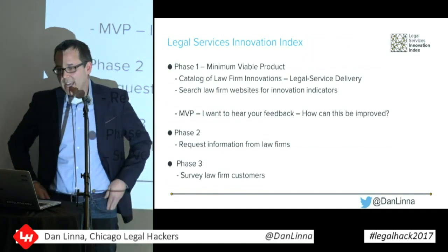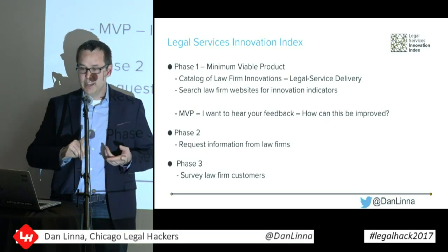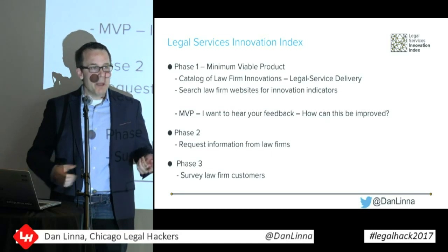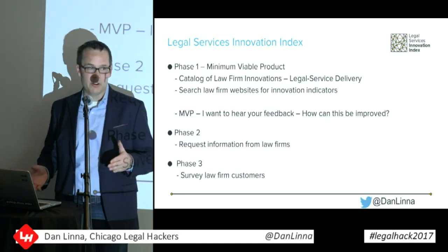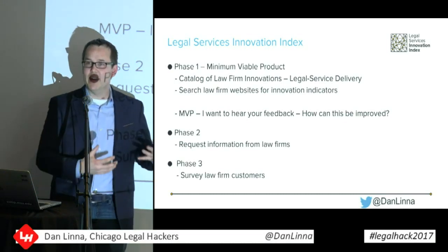So in phase one, again, I said I wanted to try to put together a minimum viable product. So the first thing I'm doing is putting together a catalog of law firm innovations. Now some of this stuff is out there, right? People write articles and they say, oh, here are 4 or 5 examples, and there are a couple of sites that have pulled together a few more examples, but there's no one place you can go to and say, what sort of innovative things are law firms doing?